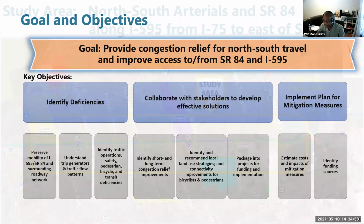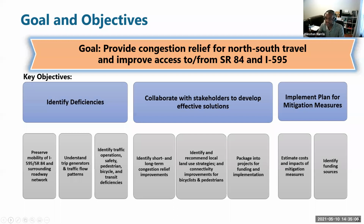Okay, this study really originated from an outcry for improving congestion along those north-south arterials, particularly coming from some of the cities within the study area. What can be done to improve congestion? So that was really the impetus for the project.